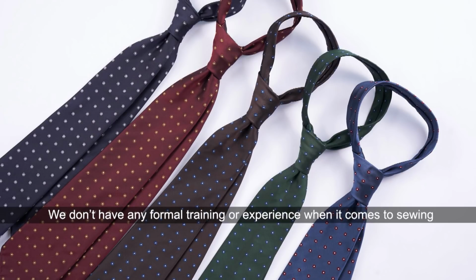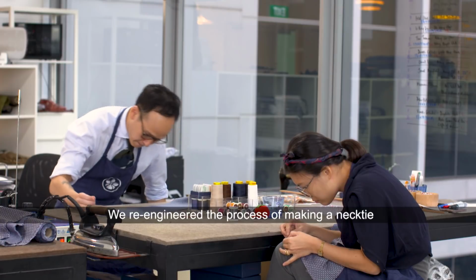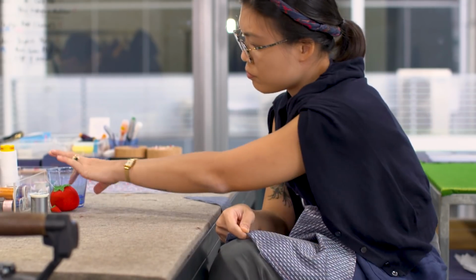We don't have any formal training or experience when it comes to sewing. I'm fully trained by Diana. We re-engineered the process of making neckties by taking apart some old ones. And over the course of a year, we finally figured it out.